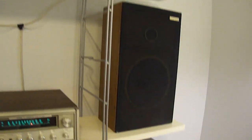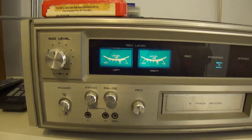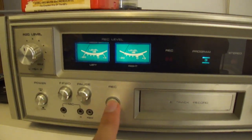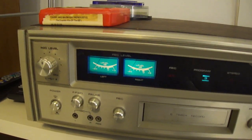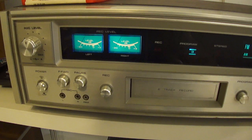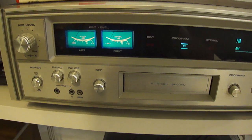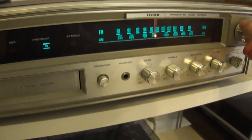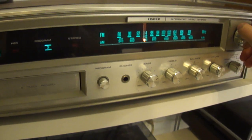Of course, I showed you that already. Showed you the speakers. Let's take a closer look at the MC3010. Of course, like I said before, you have your 8-track deck and your indicator lights. You can test the, well, let me show you. Turn on the radio. Find something we're not going to get. It's got a fantastic tuner.